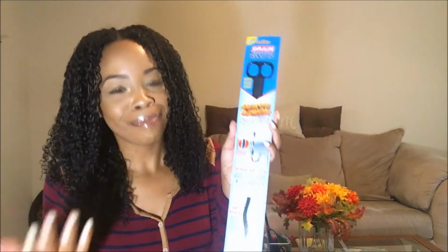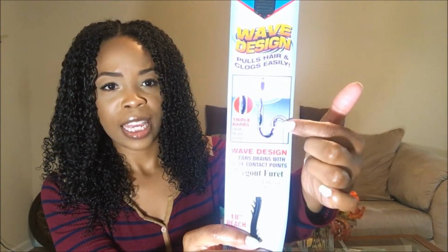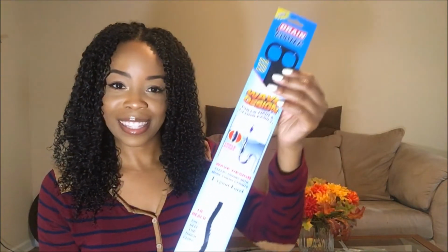When I wash my hair, it does tend to clog the drain. I try to catch all the shed hair so it doesn't go down the drain, but you know, it happens. So I saw this, and I don't know if you can see from the diagram here, but you just stick this down in the drain, and it should kind of snake along the drain, and when you pull it out, it pulls out whatever is clogging your drain. So I'm gonna test this out and see how well it works next time I have a clogged drain.